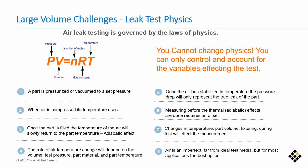And so we can control our pressure to the part. That's completely on us. As we're filling the part, we're going to control how much pressure we put in there. Volume and temperature are two variables that fall outside of our realm. So whenever we think about an equation, we think about what are our inputs, what are our outputs. The more things we can control, and then the things that we measure and correct for, the more precise our outcome is going to be.